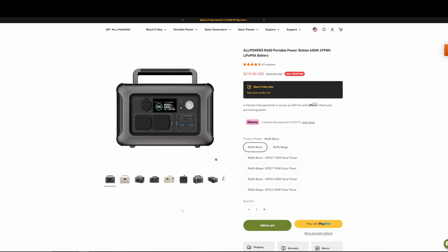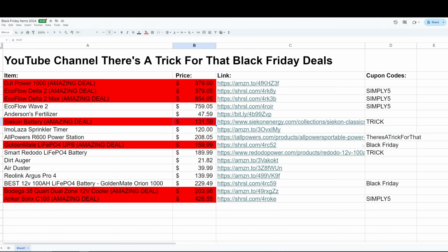Going back to power stations, if you need a unit that's a little smaller than, say, the Delta 2 or the Power 1000, but want something a little bigger than the really tiny ones, this AllPowers R600 is a great option to consider. $219 list price, but once again, I've got a coupon code right there. There's a trick for that. It'll take you down to $208.05.